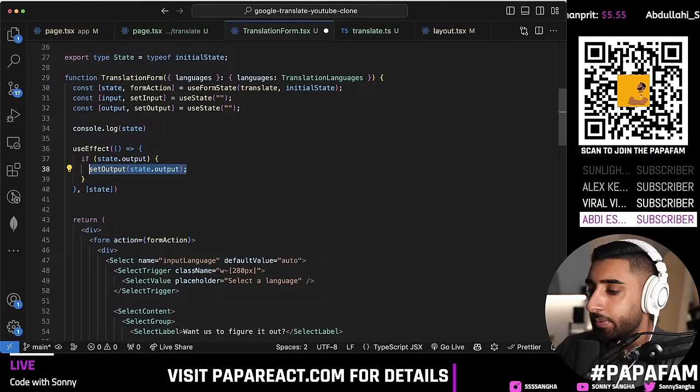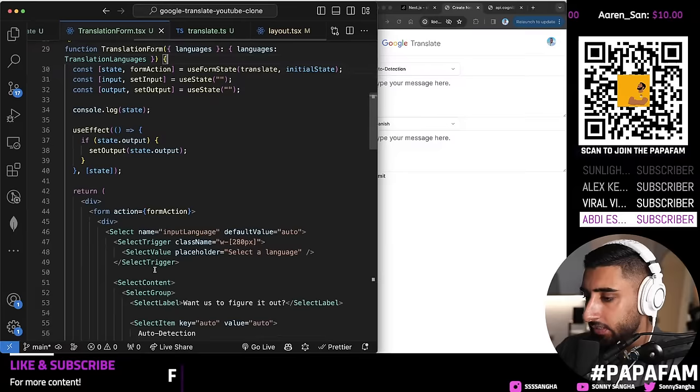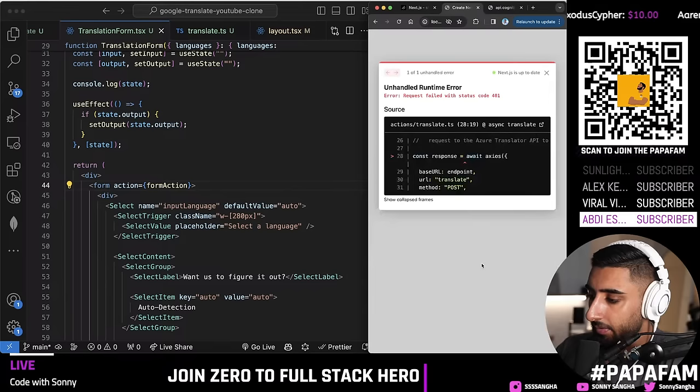If we've done it all correctly now, we should have a full circle setup. You can see my map here. Let's go ahead and give it a try. I don't know if I've actually hooked it up. Form action is there, good stuff. Let's type in something like hello world in Spanish. Let's submit. Okay, bit of an error right now.